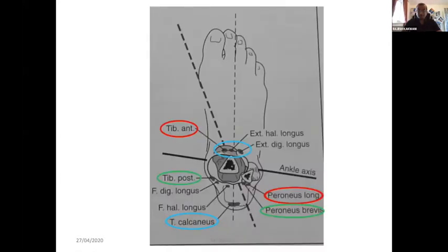Now, to understand the mechanics of Pes Cavus, we need to understand how the foot is balanced. If you imagine the foot like a chariot with at least 6 or 8 horses running that chariot, all the horses have to be equally strong in order for that chariot to go in a straight line. If the left-sided horses are stronger than the right-sided horses, the chariot will go in circles anti-clockwise. And if the right-sided horses are stronger, then it will go in a clockwise fashion in a circle. Something similar happens in the foot.